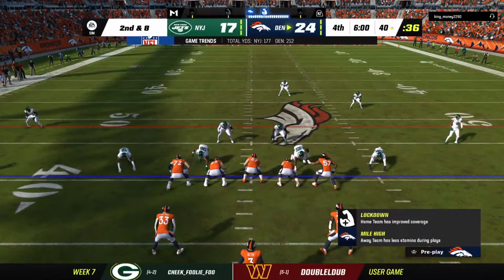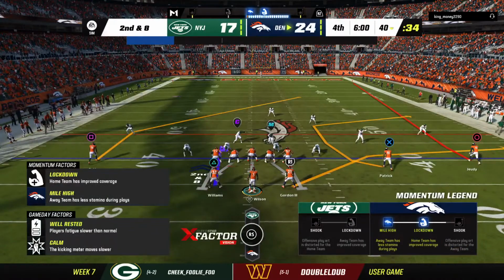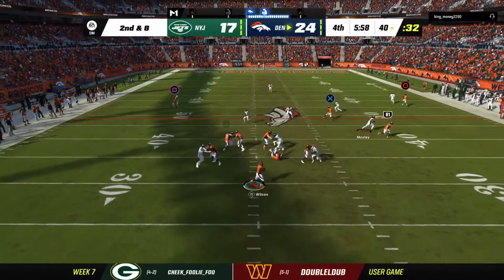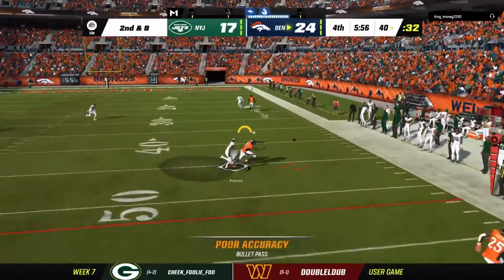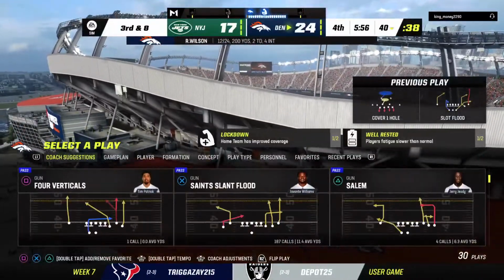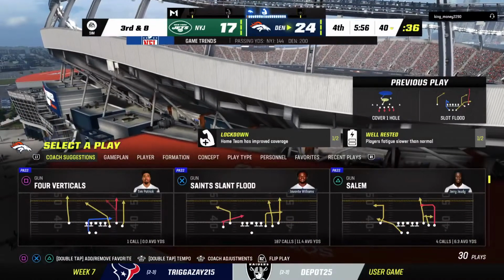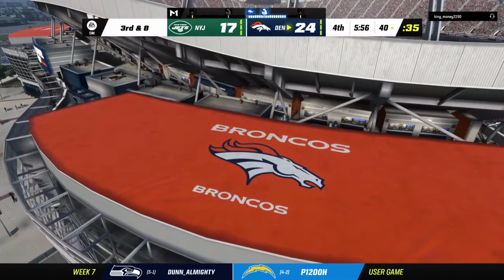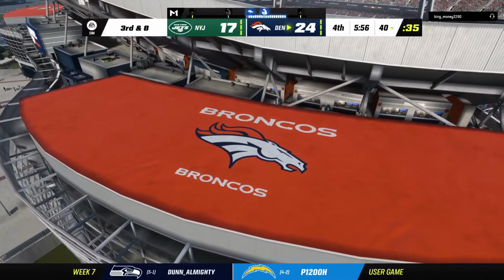The last run got a couple. Here's 2nd and 8. Throwing is Wilson. And this is incomplete. Not sure what happened out there, but it looked like the timing was a little off on that throw. Well, you know I'm a defender, so what am I going to say? Great defense. Darn right. They did something to disrupt that timing.